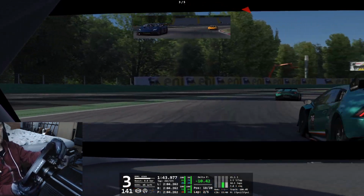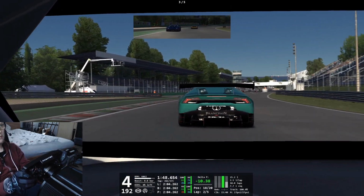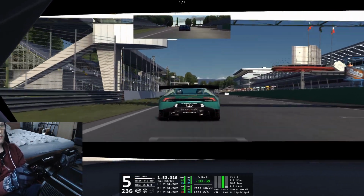Alright, so those are the reasons why you find some sim racers using racing gloves and even racing boots. Now, if we did with a full racing overall and a helmet, that would of course be overkill.